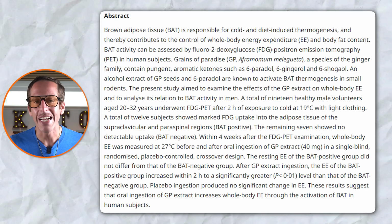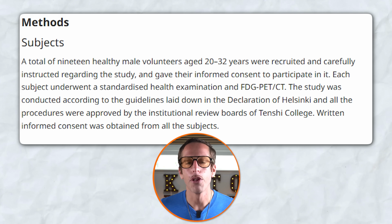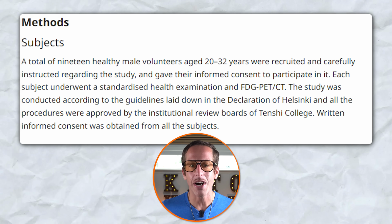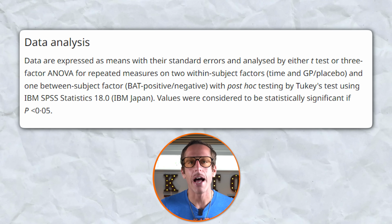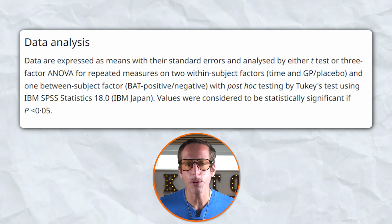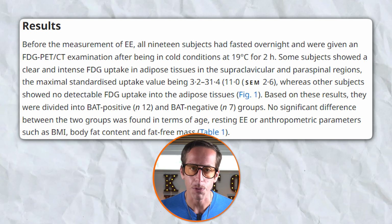The study involved 19 male volunteers who took an extract of grains of paradise. The results implicated that the extract increased energy expenditure through the activation of that brown adipose tissue, which is responsible for thermogenesis and your body's ability to burn calories.